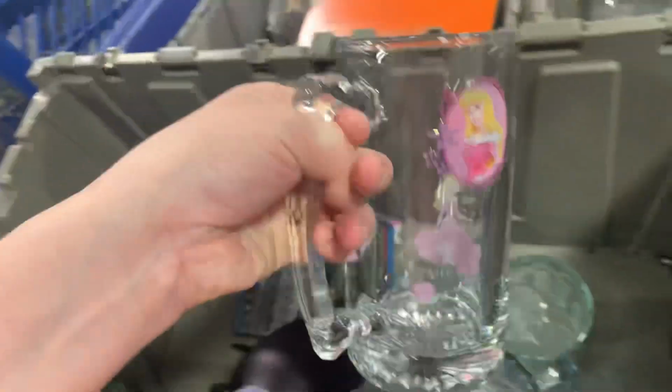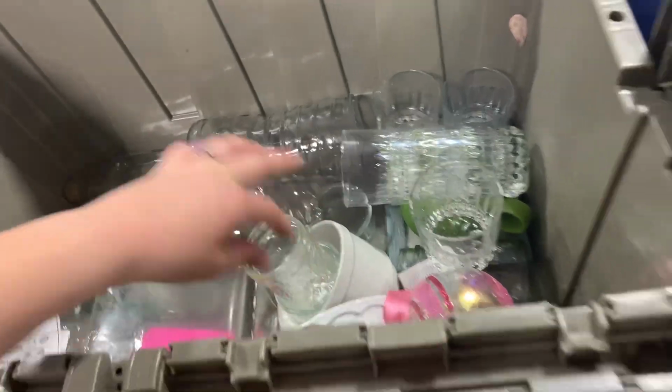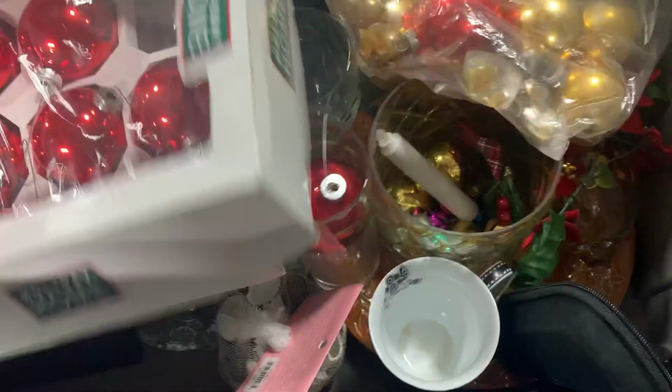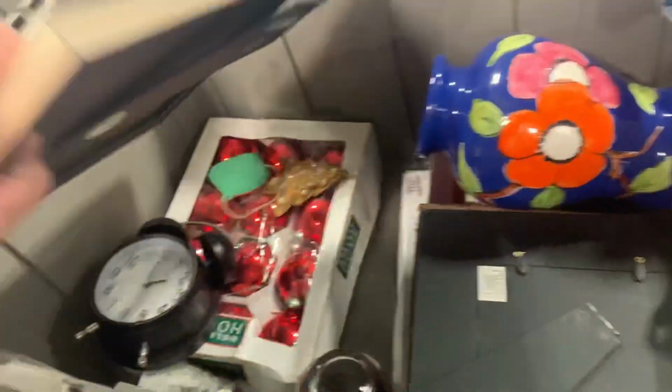Oh, just a mug with some Rapunzel stickers on it. Nice glasses. What are those? Oh, sea gems with a little bottle. I could use these for something, but they weigh quite a bit. I don't want to pay $2 for them.